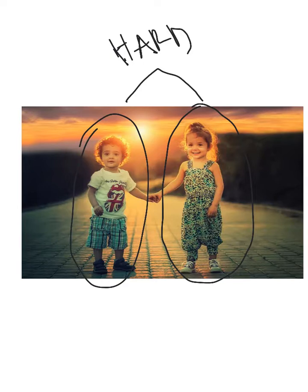This group, this 2- and 3-year-old group, if you can somehow find a way to show them a video, they will hold still, and it's pretty amazing to watch.